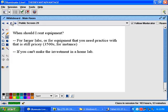Well, let's talk about renting equipment. And again, I want to give you a little disclaimer here. I do rent pods like the one we've used in this course to CCNA and CCNP candidates. I am not getting rich off of it, but I do it. So I just want you to know that before we have this discussion. And hey, sometimes you just can't make the investment yet. That's why I keep the price as low as I can on my site, to allow people to get as much hands-on experience as they can.